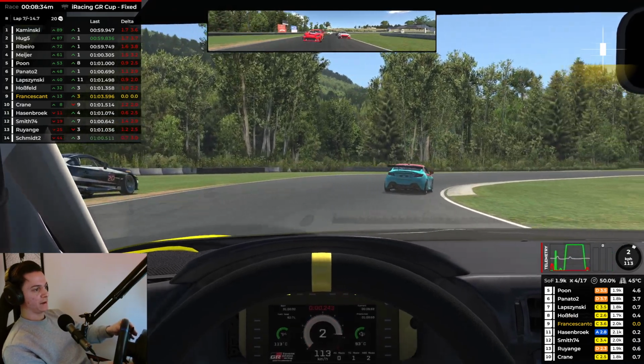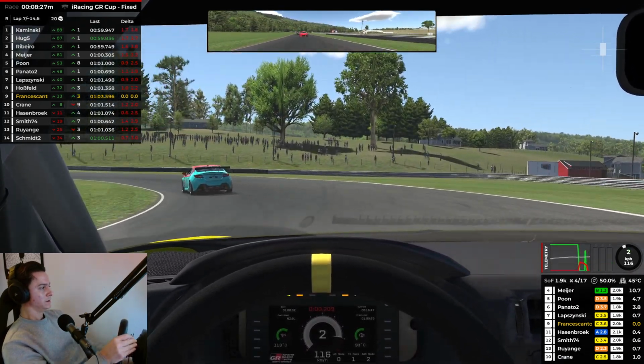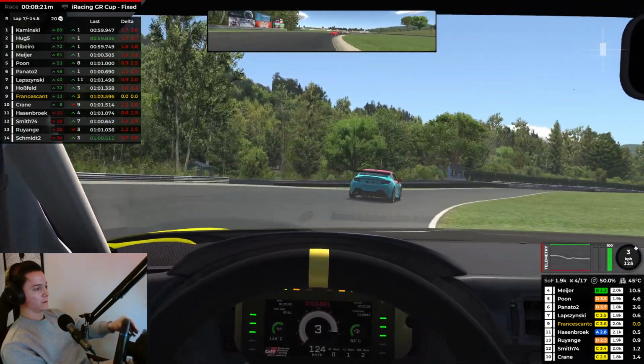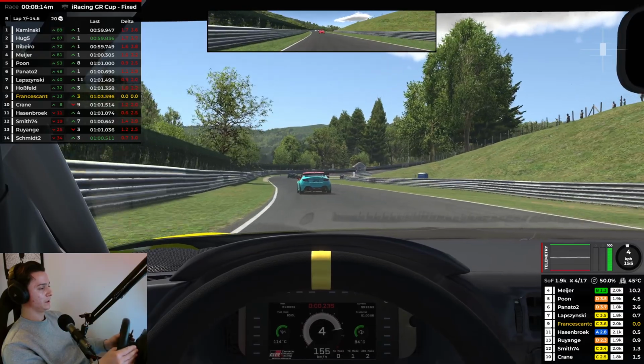In the sense that... Oh, and the guy in front has gone wide. I couldn't really go anywhere else, so I feel like he turned into me. I don't think I could have gone anywhere else there, but we're gonna have to check it out. I feel bad for him though. His race is down like that.